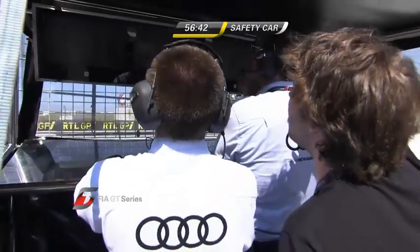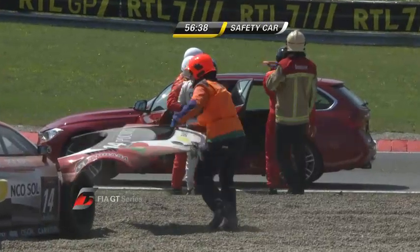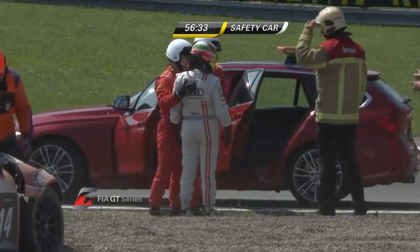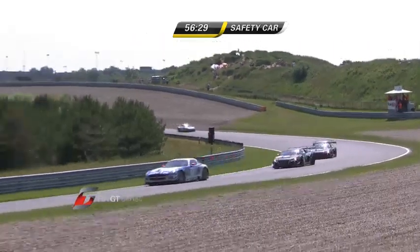Yeah, Cesar Campanico out of the car, which is great to see. It was an incident all by himself, so whether it was a mechanical problem or just lost it under braking, I can't imagine he was going to brake. Good driver is Cesar Campanico, but as the safety car is deployed, we'll give you a little run through the order.